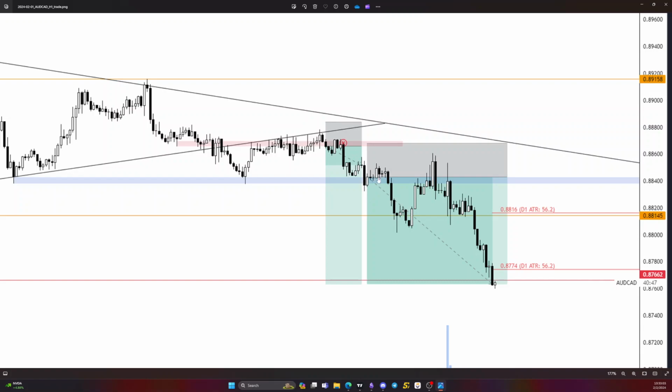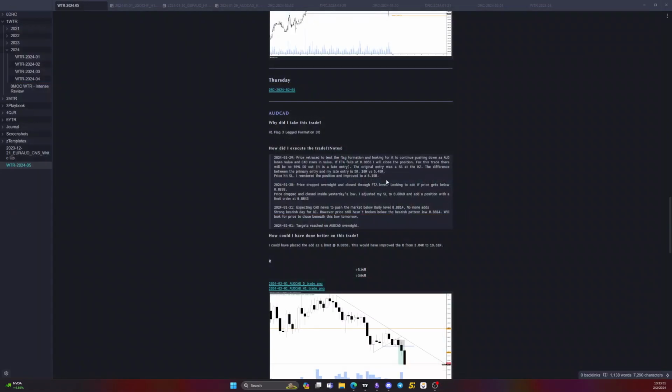Then I went ahead and added to the position once price broke below this low. After it broke beneath this low, I got a retest of this prior last low pre-break and went ahead entered there manually, and price ended up hitting targets. Now I could have improved this by placing my limit order at this last low because it was untested and would have been activated and would have tripled my position on this ad here. Would have been a 10.61R instead of a 3.04.